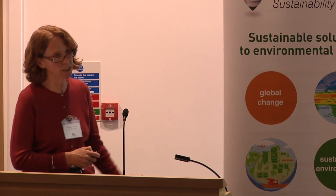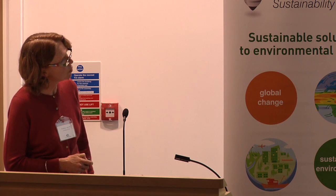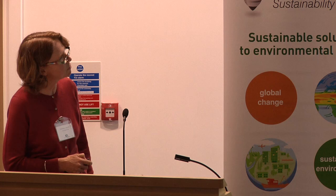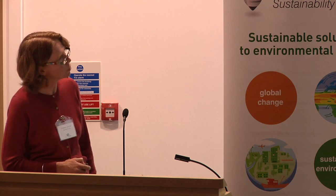So if you didn't add any habitat, what would you get? As you can see here, most of them don't really work very well at all, adding new habitat, except here for the link one. And that seems to work also for wetland and for grassland and for woodland as well.